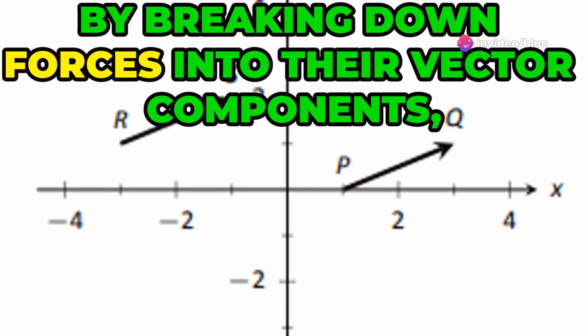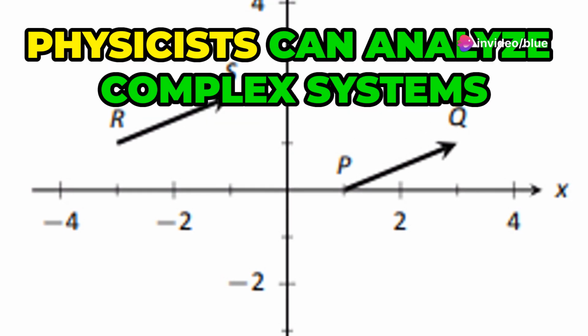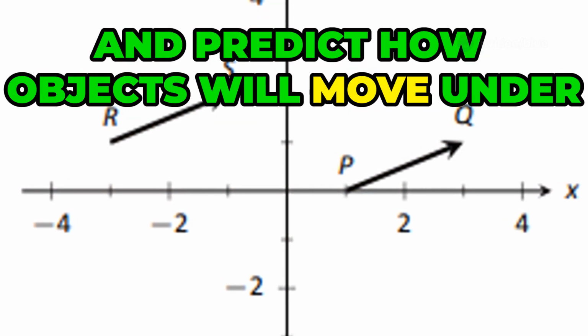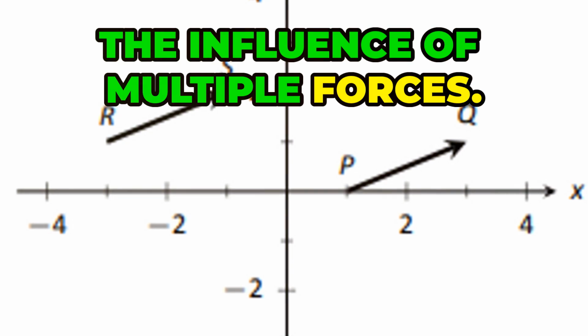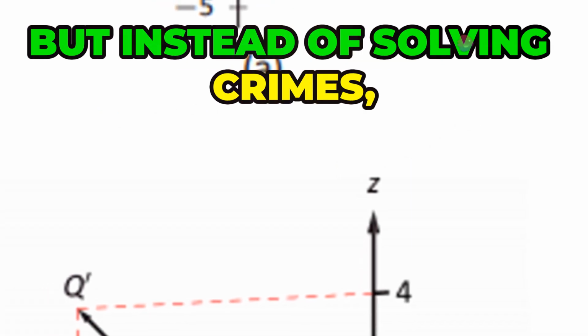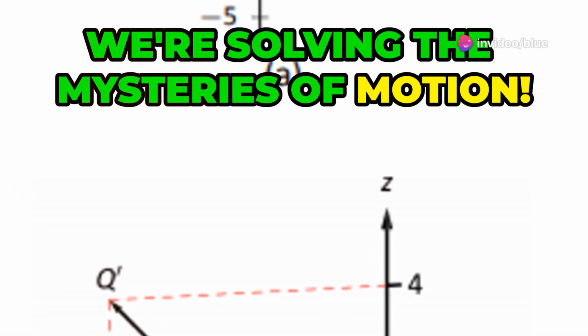By breaking down forces into their vector components, physicists can analyze complex systems and predict how objects will move under the influence of multiple forces. It's like being a detective, but instead of solving crimes, we're solving the mysteries of motion.